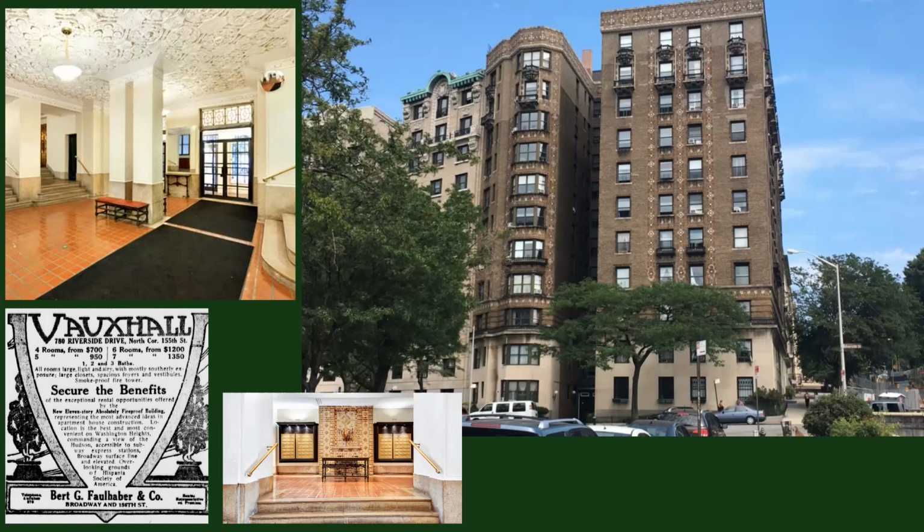The switchboard is long gone, but that's where the switchboard was that you could use to call back and forth inside the building. I've never been quite clear whether you had to use that switchboard to get outside of the building or not. But I do know that the switchboard was mainly for back and forth among apartments in the building.